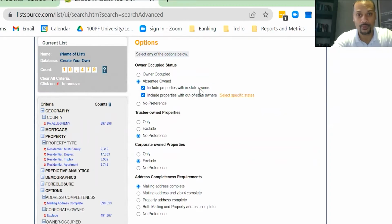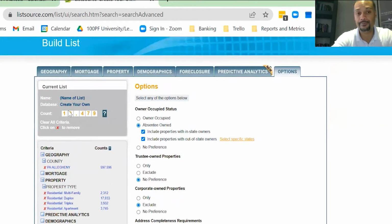It says include properties with in-state owners, include properties with out-of-state owners. Let's just say out-of-state owners. About 10%, or a little bit less, 851, are properties with out-of-state owners. Let's see with in-state owners, 10,000. Okay, so for absentee owned, there's a good number of out-of-state investors. That's in regard to trusts and corporations, which we can disregard. But as you can tell, 10,000 over 18,000 is almost half of the multi-unit property owners in this county who are out of state. That means it's a good market for out-of-state investors if you were to invest in this market. And this is one of the main markets we actually do invest in.